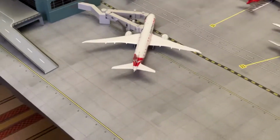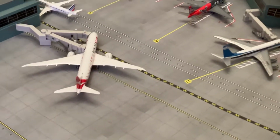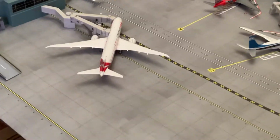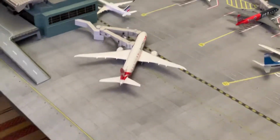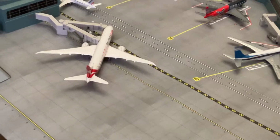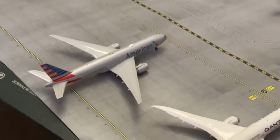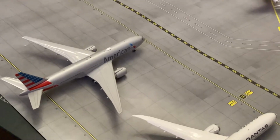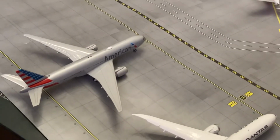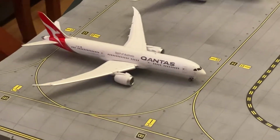Here we have a Qantas 787 decorated in the 100 years livery. So he's doing a route to Sydney from New York for today. Sorry, no, I meant Melbourne. He's going to Melbourne, and he was actually going through New York. An extra long flight. Over here, we have an American 777-200ER. He's going to be heading out to Charlotte quite soon. Followed by another Qantas 787-9, who's going to be heading out to Brisbane.